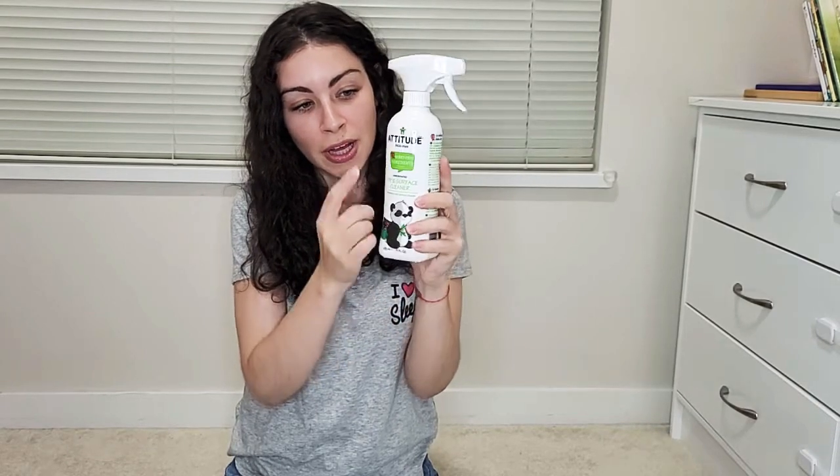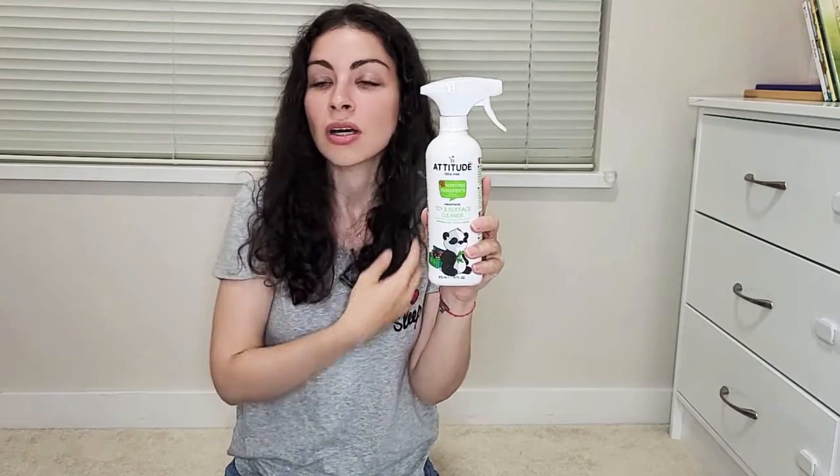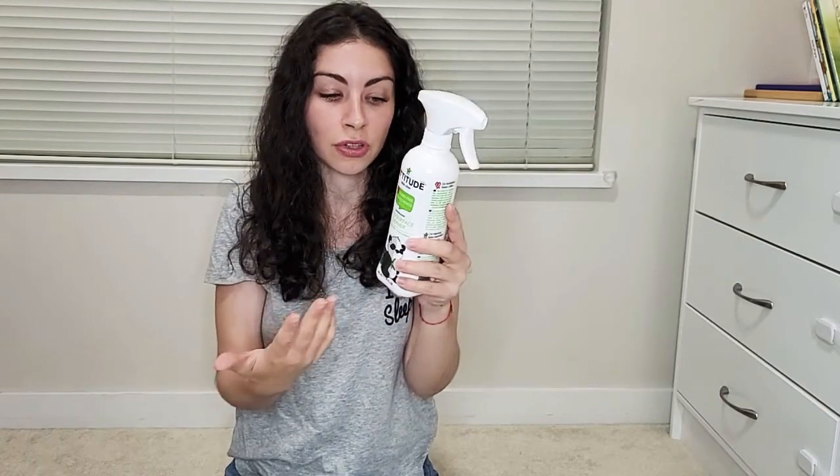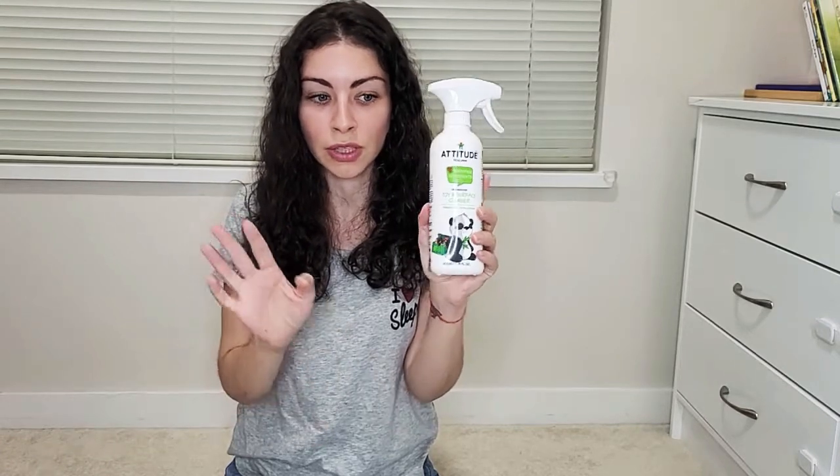This is a toy and surface cleaner. It's fragrance free, it's hypoallergenic, by Attitude. I've talked to everybody about this company. I love it so much. It's perfect for children, or even if you have pets and they lick surfaces, you want to have your home, even for yourself, to be safe, right?